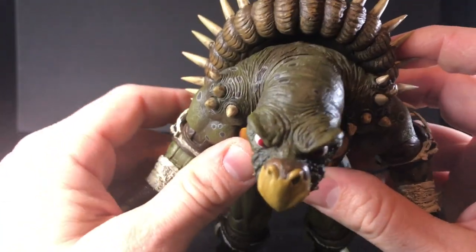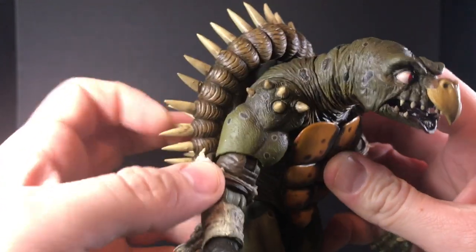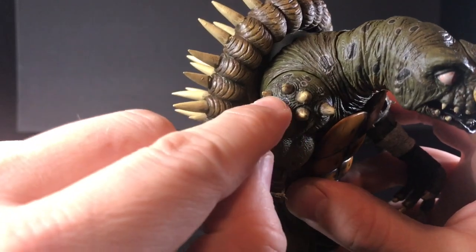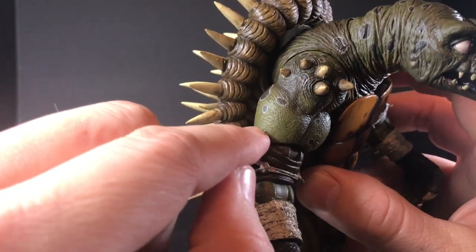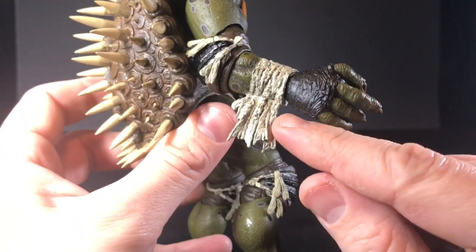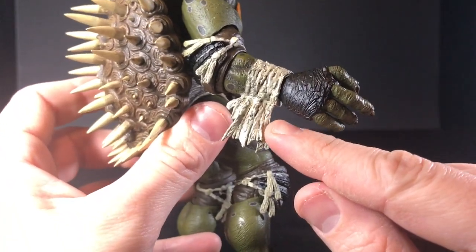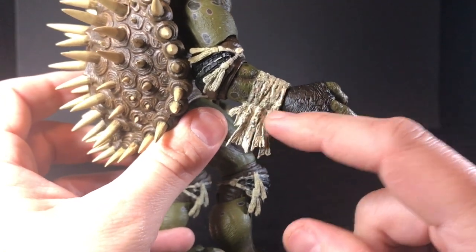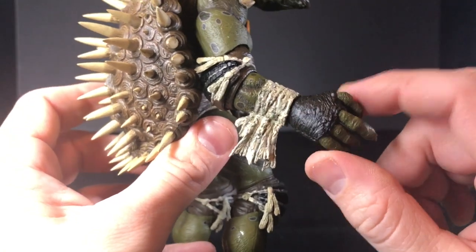All right, so with paint and sculpt, this guy looks extremely well. First of all, there's so much nice texture all over his body. There's just so many wrinkles, and even around his spikes there's wrinkles, and there's so much texture to his body. It's fantastic. The rags look really good. They actually look natural. And the paint on them is very nice, too. It looks like they're white rags, but just kind of dirty, like he's been playing in a junkyard.